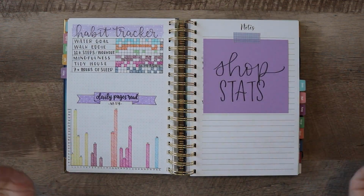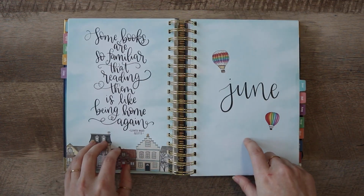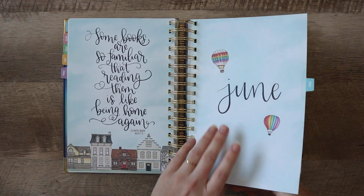Obviously, did not have a whole lot of time. It's pretty simple. This is one of my favorite spreads.